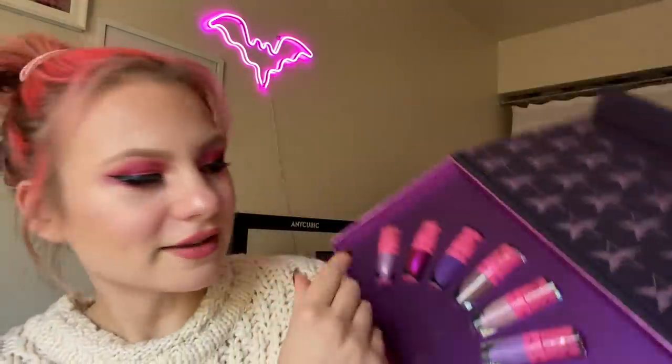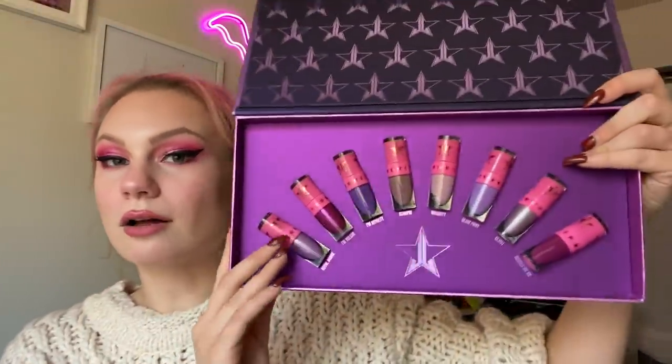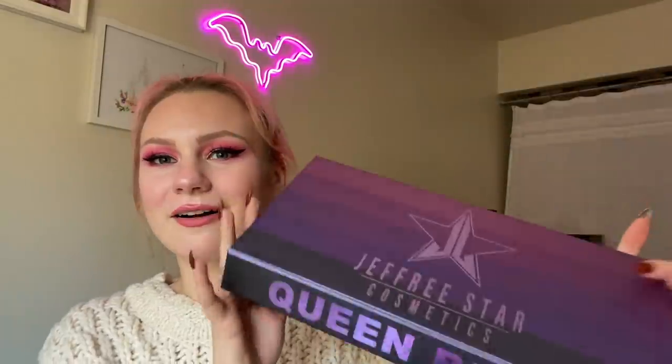And we have another lip bundle. This is the purple lip bundle. Let's go ahead and open her up. Look at these. Look at this one. This one's like metallic pink. Okay, that shade, stunning. Look at all these purples and pinks. Oh my gosh, I am so excited about this. Praise the heavens. How exciting. I think this was from the Bloodlust collection.